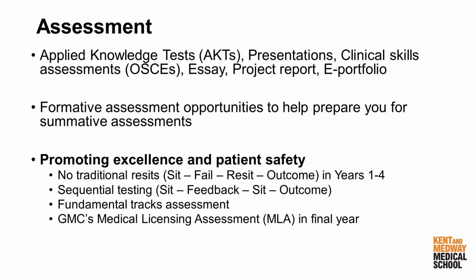So that's the approach we take here, and there's been evidence that students who are doing a resit model sometimes continue to struggle in future years. And we are trying to make sure that our students remediate early and sort out any issues so that they can fly in the rest of the course and really excel towards the end of their studies.